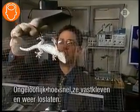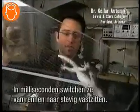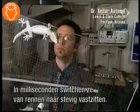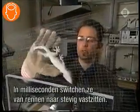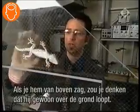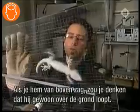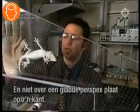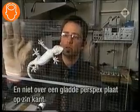It's amazing how rapidly they can attach and detach the feet. Just milliseconds from full swing to being attached completely. They're so dynamic. You know, if you were looking at this animal from above, you'd think it was running on the floor, not on the side of a polished perspex surface.